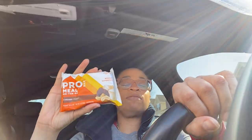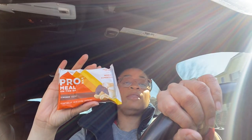Hey guys, hopefully you can see me. I don't have anything in my car to prop my phone up, so I just propped it up here on my dash where my navigation system is. But I just wanted to share with you my lunchtime snack. I have this Pro Meal Bar that I'm going to eat, and I got this from Whole Foods.